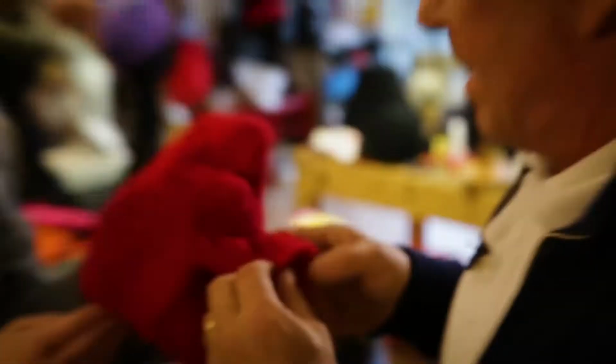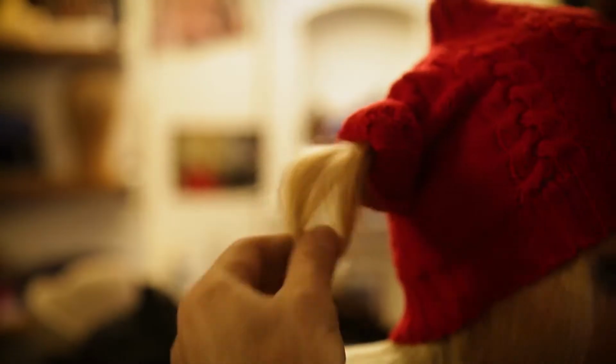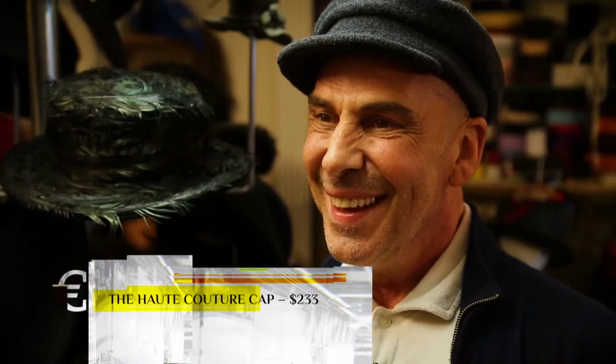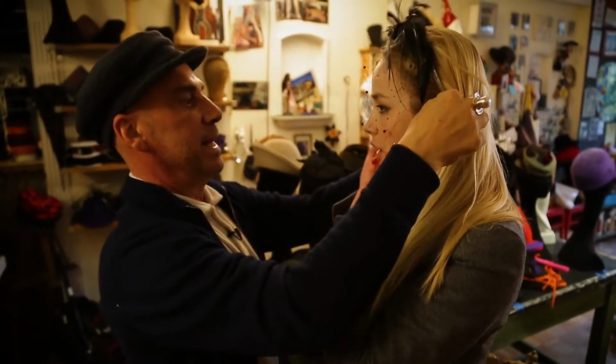Thank you so much. And this enchanting little hat sweater is a present from Elvis. Just look at it. Although I know you shouldn't ask about a gift's price, I had to know. $233. Now I can show it off to everyone that the English Queen and I have hats from the same hat maker. No matter how crazy that may sound.